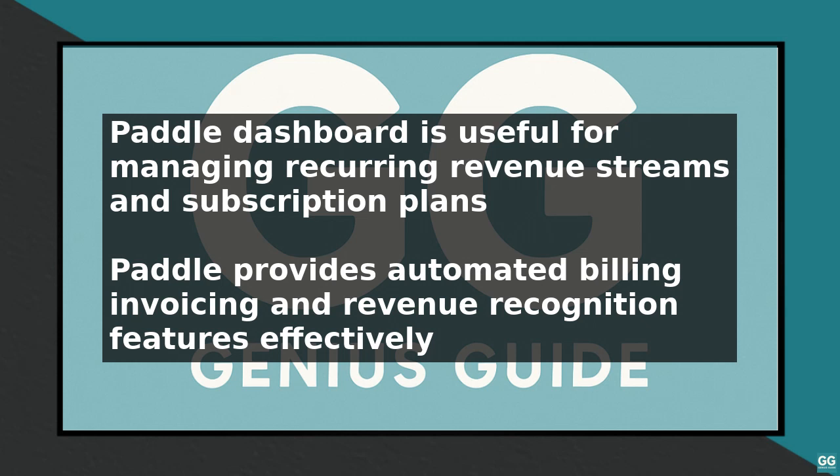In addition to subscription management and payment processing, Paddle Dashboard offers advanced analytics and reporting capabilities. It provides real-time insights into your business performance, including customer acquisition costs, retention rates, and revenue growth. This data can be used to inform product development, marketing strategies, and customer success initiatives.